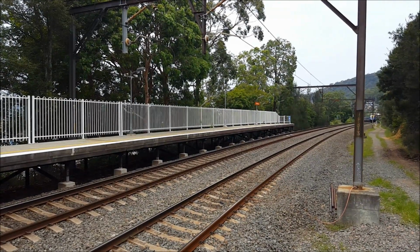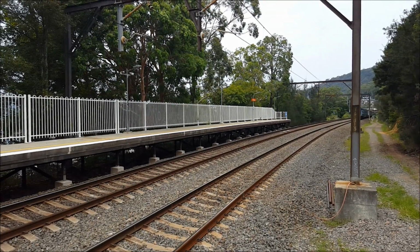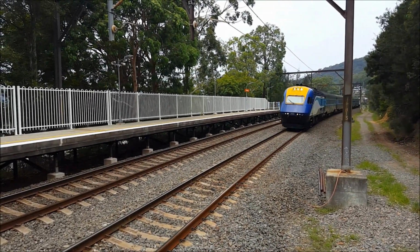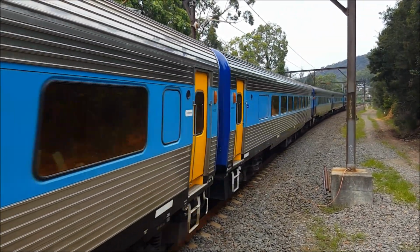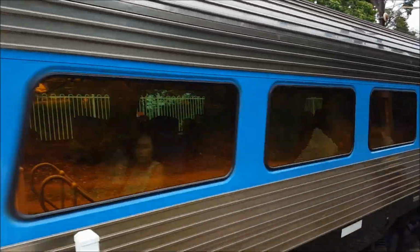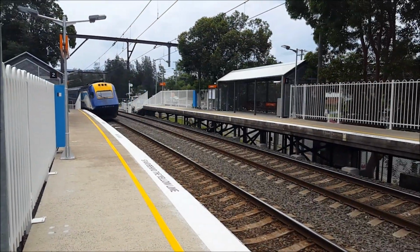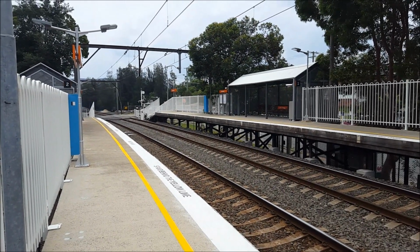And we have NT35 passing platform number 2. XP2000 is the leading power car. The trailing power car is XP2012.